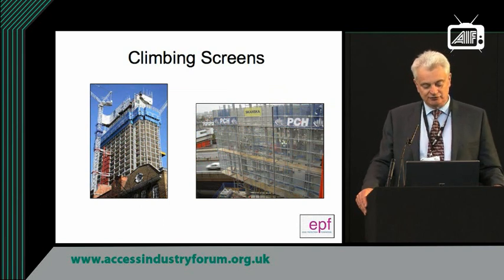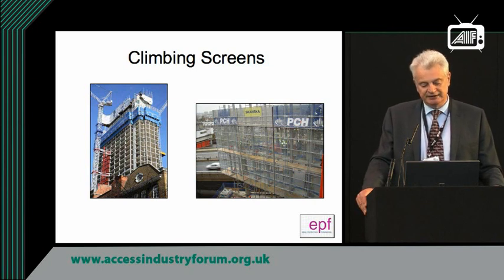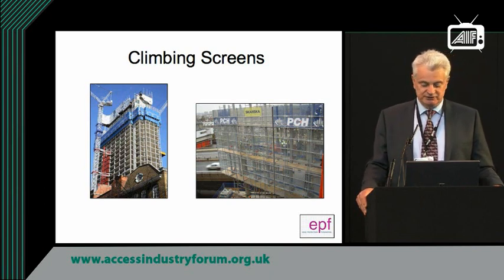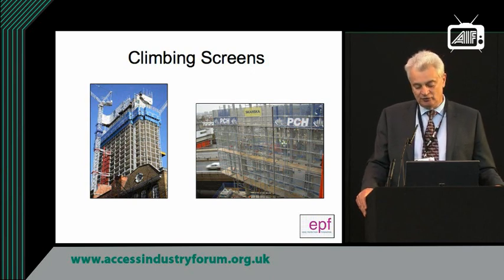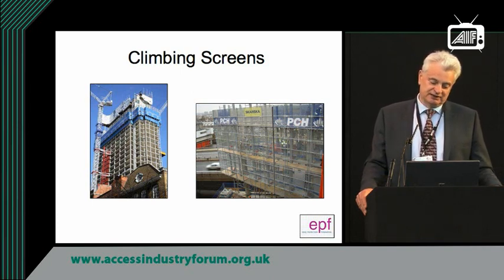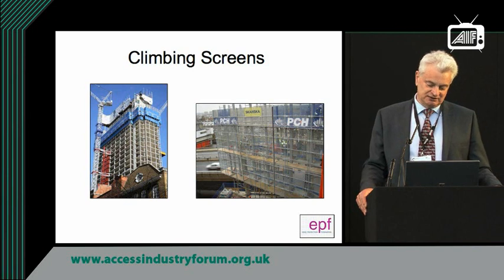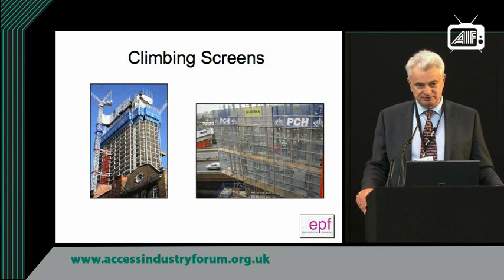Of course, our friends in the formwork industry, some of whom are members of the EPF, people like Issubeck, for example, are developing or have developed over the last few years climbing protection screens or wind screens which rise up a high-level building with their formwork. Of course, this obviates the need for debris protection at those levels, but of course you still need edge protection at the open floors below. And in that picture on the right you can see a climbing screen, but of course below it, on the floors below, you can see traditional edge protection in place.